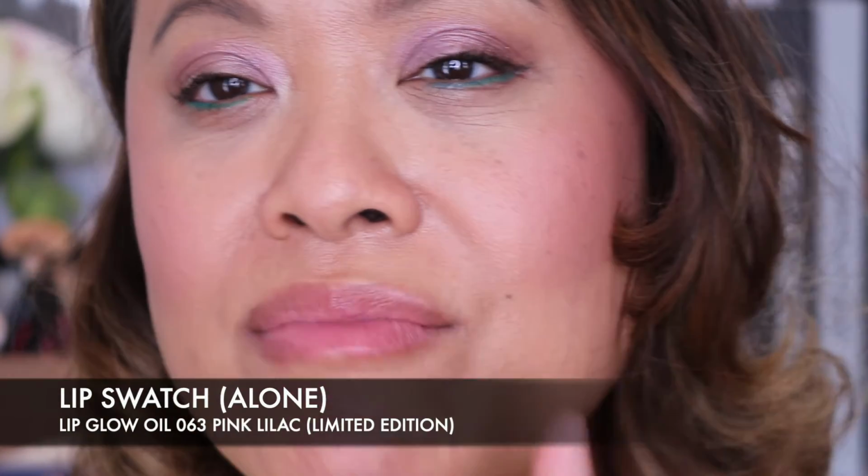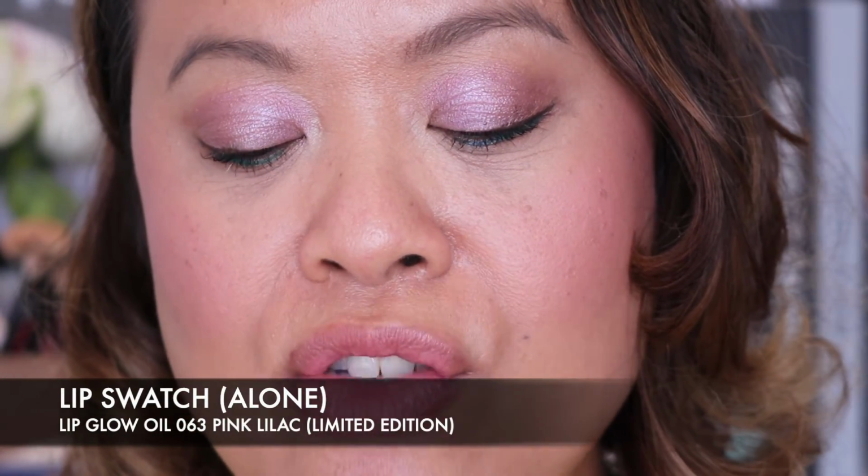So I've taken the lip product off now, and I'm really intrigued to see the gloss on its own. So let's do that first. That's very pretty. Even on its own, there is a subtlety to it. Obviously, you don't get that impact as much as with a lip product underneath, but you still see a hint of the pink, and I really like that. I really, really like this shade. I wish it wasn't limited edition, but this is pink lilac as a lip oil on its own.